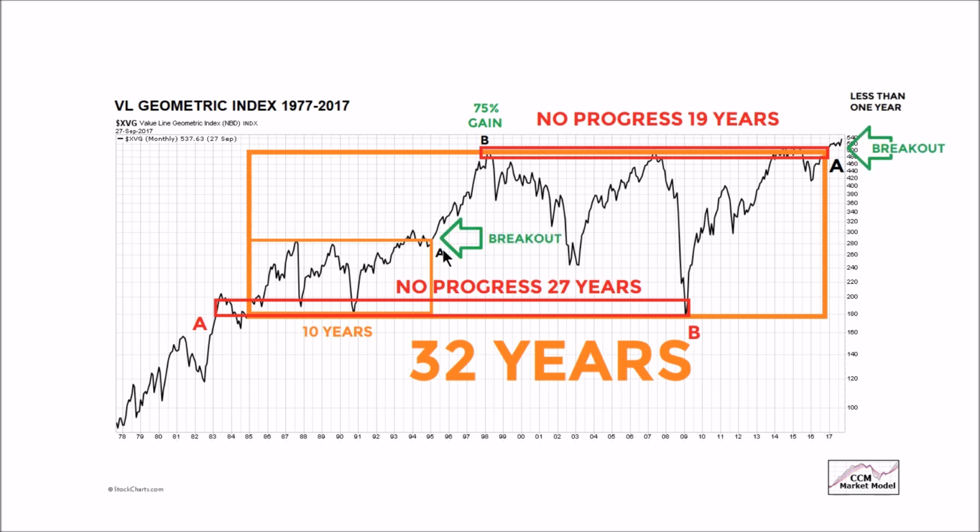This breakout here that was followed by a 75% gain is very, very similar to the breakout that occurred late in calendar year 2016. This is a 32-year period of consolidation. We are less than 1 year into the breakout, telling us that just like good things happen for a long period of time after this 10-year period of consolidation, we have to be open to good things happening for a long period of time after a 32-year period of consolidation. We'll take it day by day and continue to monitor the charts with an open mind.